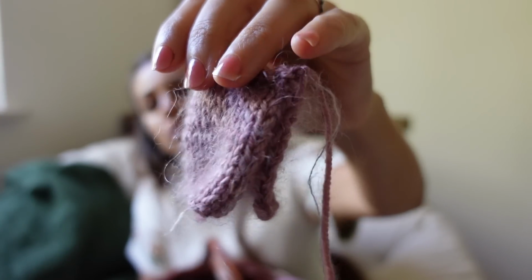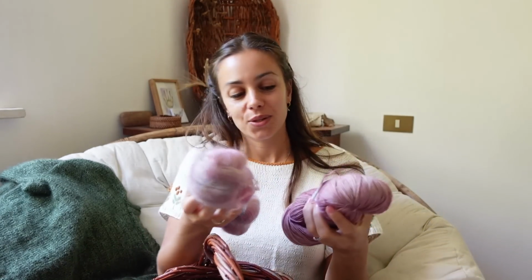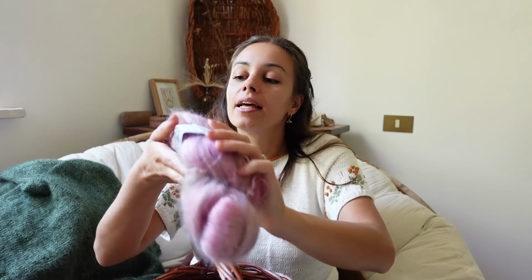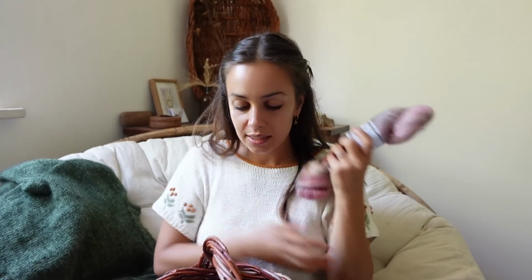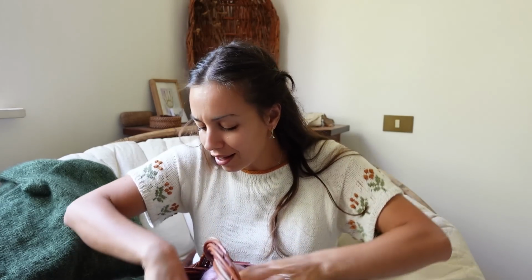And I am deciding the pattern I want to knit with this yarn. I think I have different patterns in my queue that I want to knit with this yarn. But since the color is very vibrant and very different from the colors I usually wear, I want to create something that I know I'll really enjoy wearing, because this yarn is absolutely beautiful. And I forgot to tell you, the silk mohair one, the color is called Tattered Pages. And she's releasing this collection inspired by letter writing, and there are so many gorgeous colors.